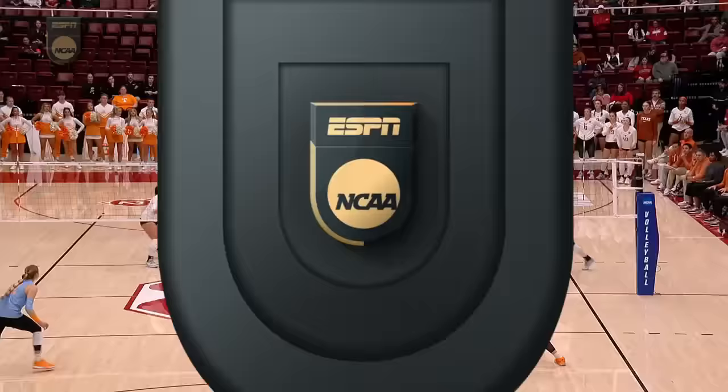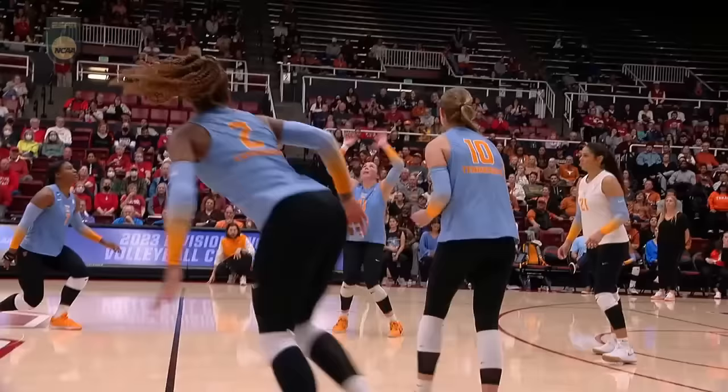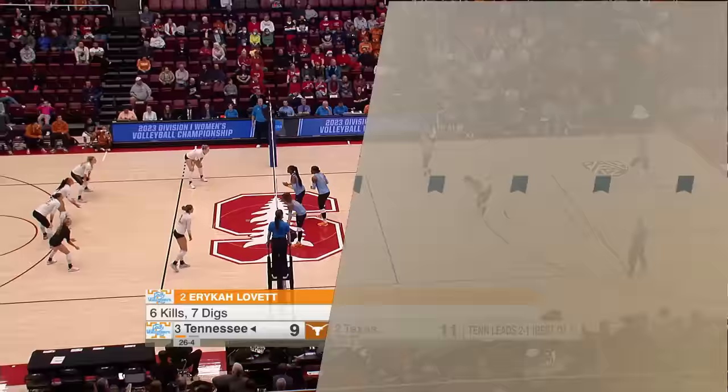But here we are again, transition play, and Tennessee coming up with a big swing in one of those long rallies where they have consistently been able to win out. Six kills now for Lovett to go with those seven digs. And at the net, there's Lovett showing some hops to knock it over the net.